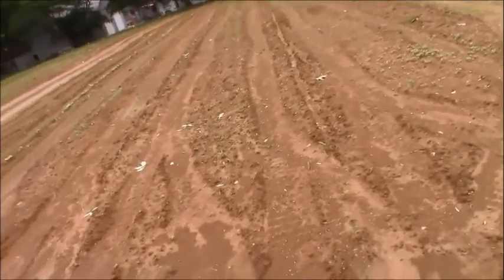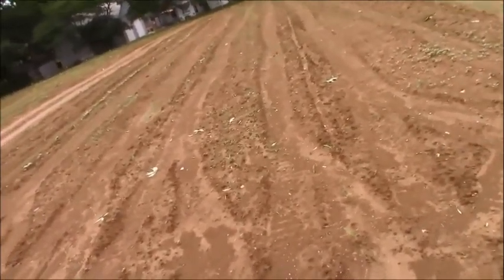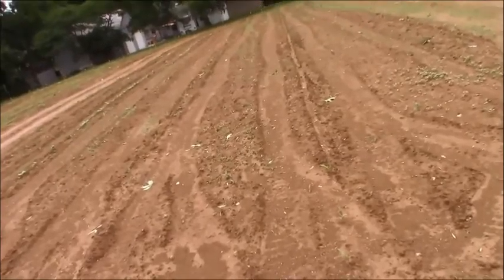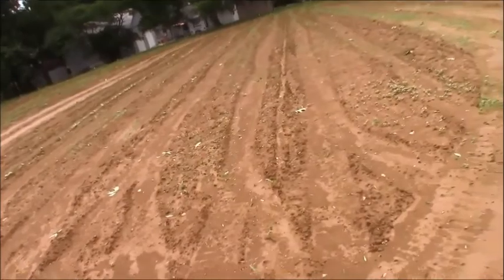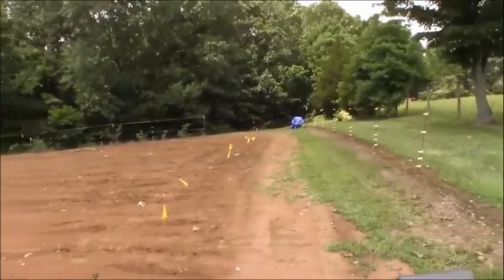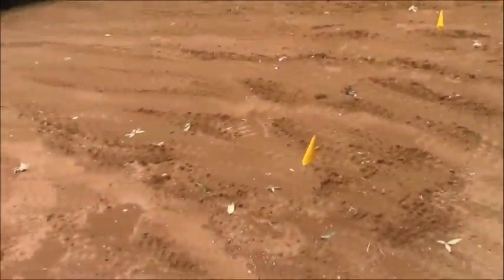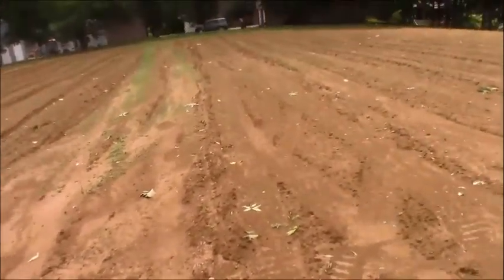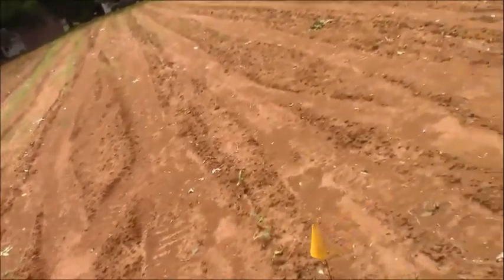And here we go with the corn again. There's 1, 2, 3, 4, 5, 6, 7, 8 more rows of corn coming down through here. I don't know if you can look up through there, I can't hardly see through this viewfinder in this sunlight, but there's flags. I'll mark my flags 6 feet apart, or my rows. Take my string, you've seen me do that. Stretch it tight.